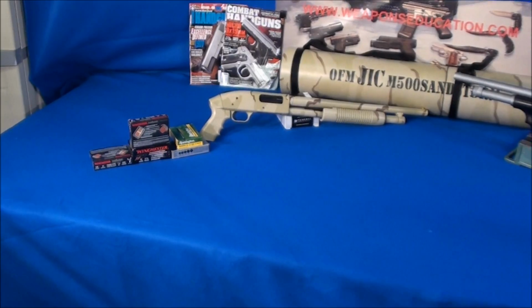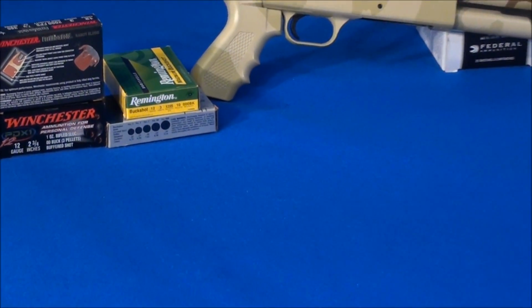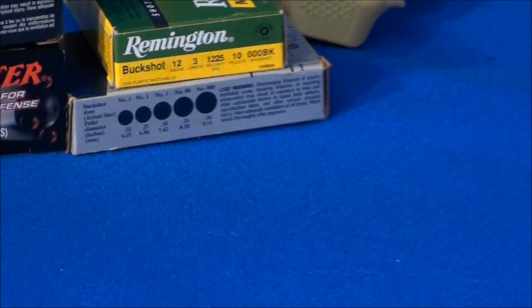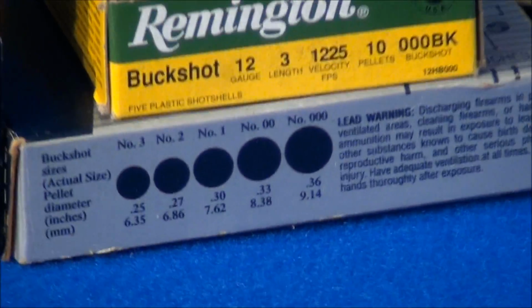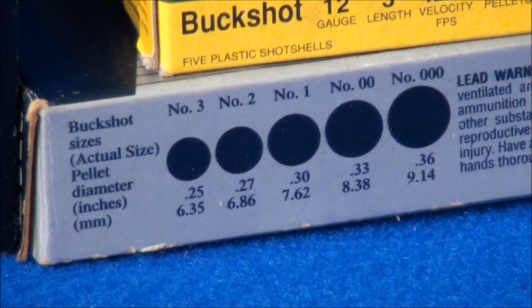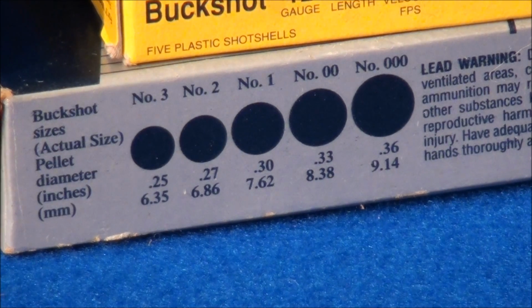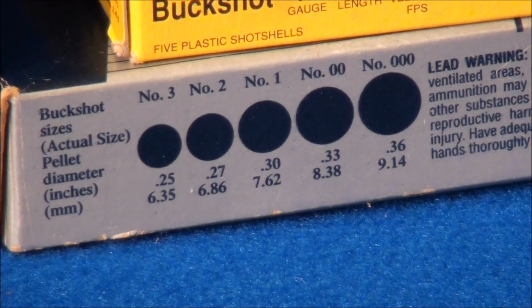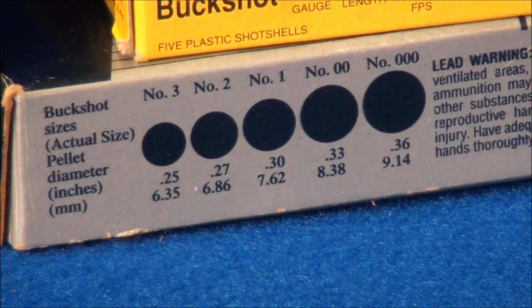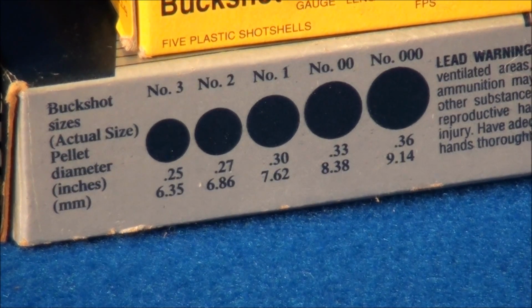It surprised me a little bit when I looked at this picture really close up and studied it. I know what's inside these shells, but I never really just sat and studied it like this and looked at these numbers. Let's take a look at that. Now, starting from the one to the second to the right, a double-aught buck. You hear that term, double-aught. Boy, that sounds powerful, and we know it's powerful. But do you realize that it's the size of a 9mm?